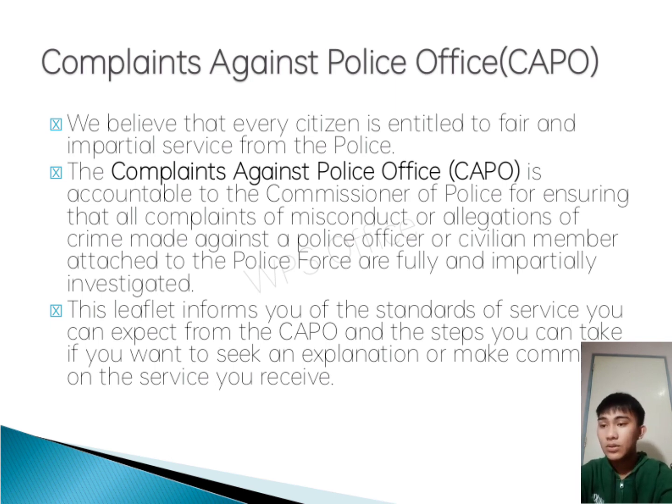Ito naman daw po yung complaints against police officer or CAPO. May misconduct or allegation at dapat pong may civilian member na attached sa police force na fully impartial investigated.